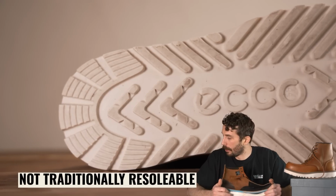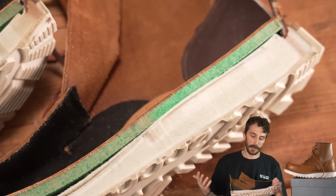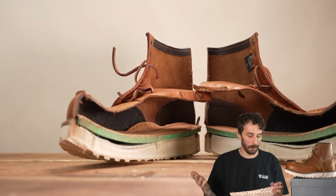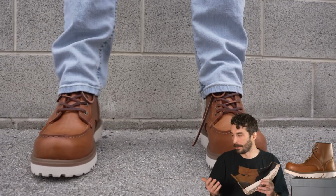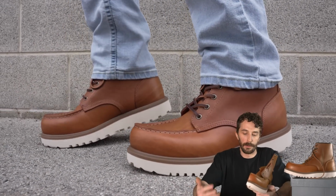So for $270, this boot really isn't traditionally resolable. But with that being said, these probably are the most comfortable mock toes on the market. Especially, they've got to be the most comfortable mock toes we've cut apart, just because of how much foam is in there. And when you're wearing them around, they are really comfortable right off the bat.